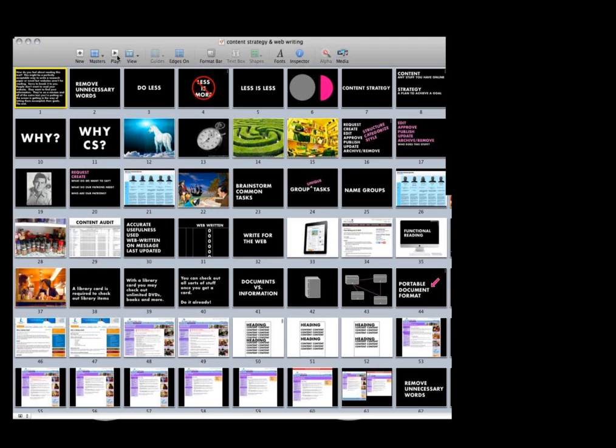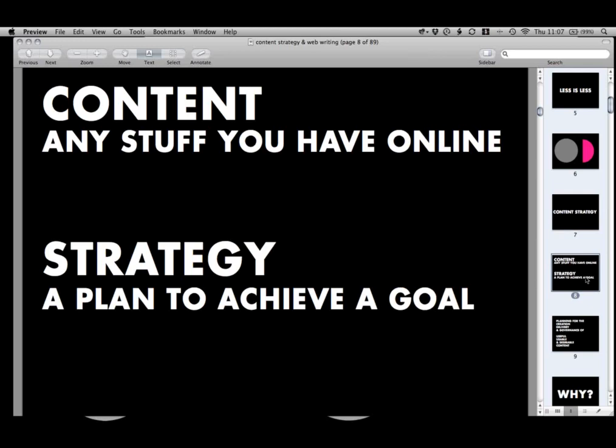But now I want to get into this wonderful, wonderful world of content strategy. And so let's break this down for you real quick. Content, any stuff you have online. So whether it's an HTML page or a PDF. Excuse me, Aaron? Yes. We are seeing, it looks like all of your slides on the screen. Content, any stuff you have online, whether it is your HTML files, PDFs, MP3s, video files, whatever. So we're going to think about all this. And plainly put, strategy, a plan to achieve a goal. Okay, so this is a fairly basic definition of what content strategy might be.